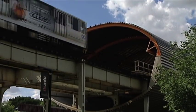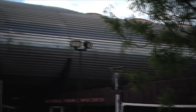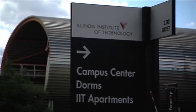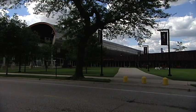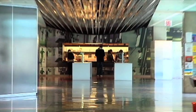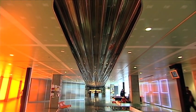The Exelon Tube, a striking testament to human ingenuity. The 530-foot-long steel and concrete structure is the focal point of the Illinois Institute of Technology at 32nd and State. It incorporates the L tracks into the design and caps the 110,000-square-foot McCormick Tribune Campus Center, opened in 2003.